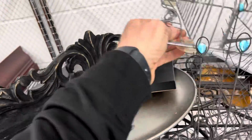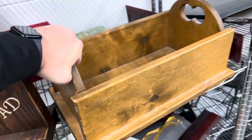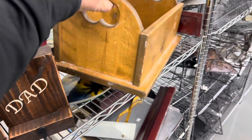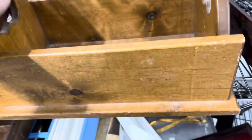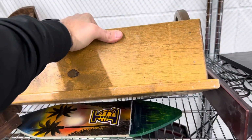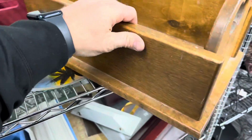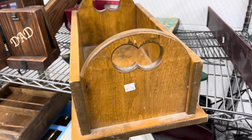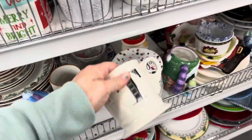This is wood. Usually they're plaster. I'm not sure what this is actually. Is this like a little doll cradle without its mattress? Some sort of tote. It can be used as a handle, but it's got this big base on it. How much is it? That'll determine if I like it enough to take it home. Oh, it was part of something bigger. $4.